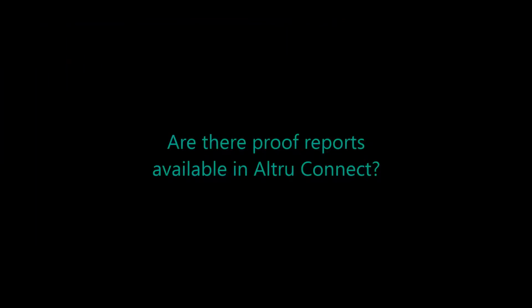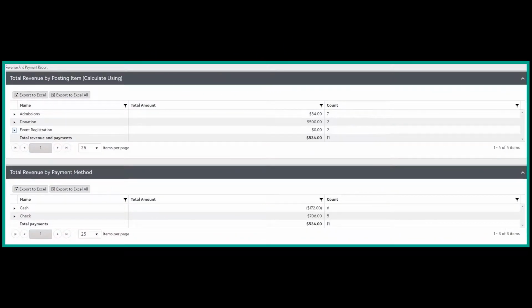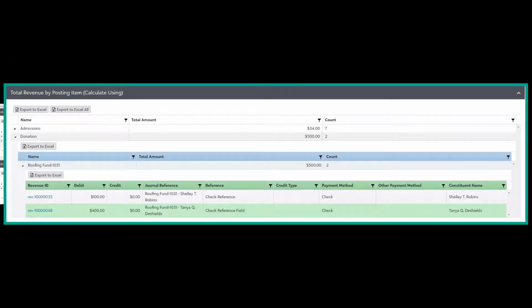Are there proof reports available in Altru Connect? Yeah, it's that total revenue report that it links to, and that's just so that we can see the information that Altru Connect is pulling from Altru is the same information that comes up in the total revenue report for that time period. So it's a nice check that we have.